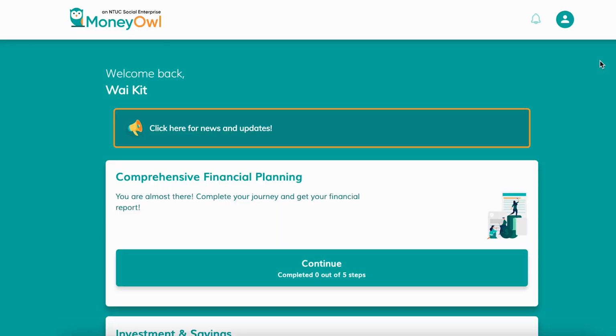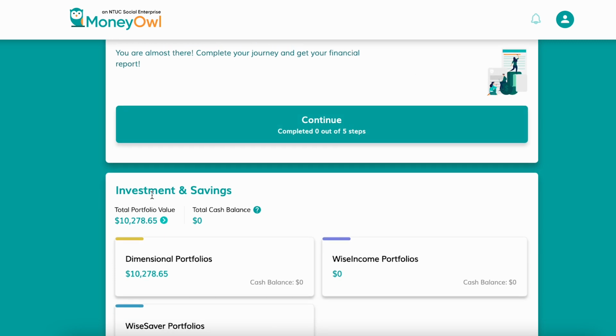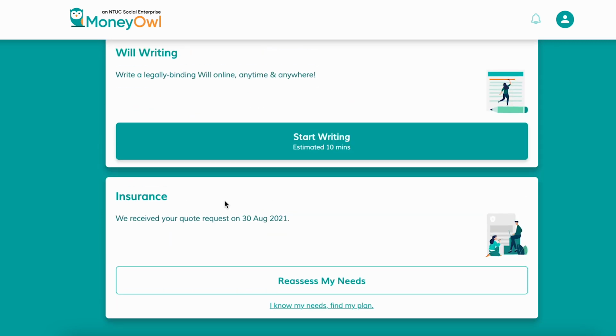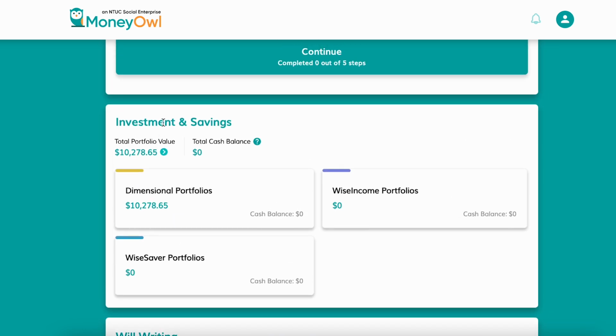Let's go. Alright guys, welcome to my MoneyOwl dashboard. So over here in the MoneyOwl dashboard, you can see comprehensive financial planning, investment and savings, will writing and insurance. Now for MoneyOwl, I only use their investment and savings services.